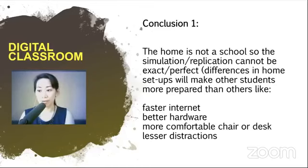Better hardware, of course. Okay? Laptops, desktops. When we were doing our simulations here in Magnificat, we made it a point na yung isang bata naka-laptop na Mac, yung isa naka-laptop na hindi Mac, yung isa naka-desktop, yung isa naka-iPad, yung isa naka-Android phone, yung isa naka-iPhone. Iba-iba yung itsura ng screen when they access the same classroom.